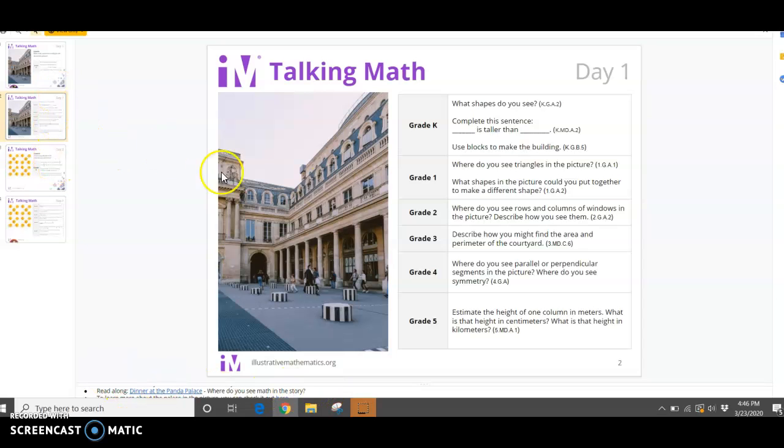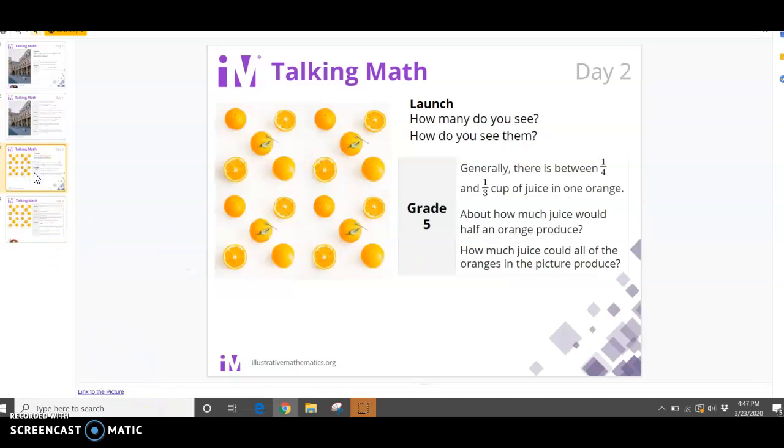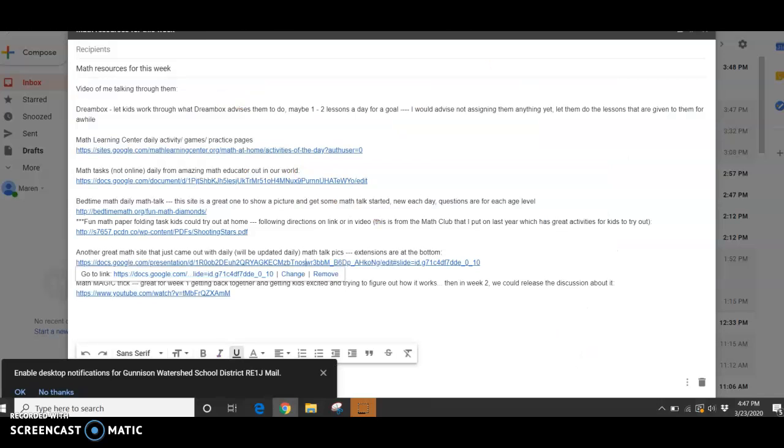So it's cool. It not only has an idea for math for the week or for the day, it has some extension down at the bottom. And they will come out, like I said, with a new one every day on this document.